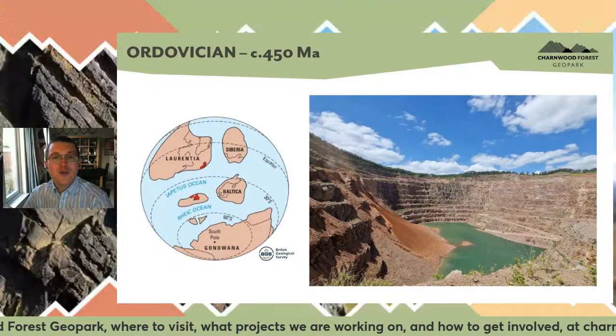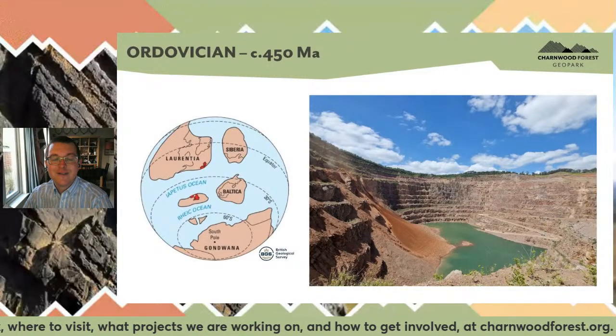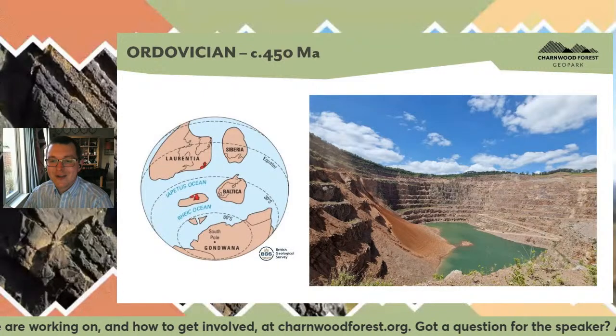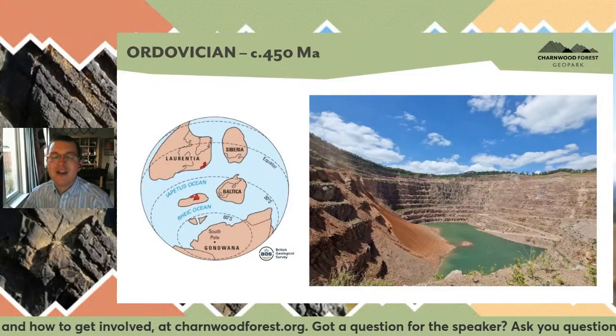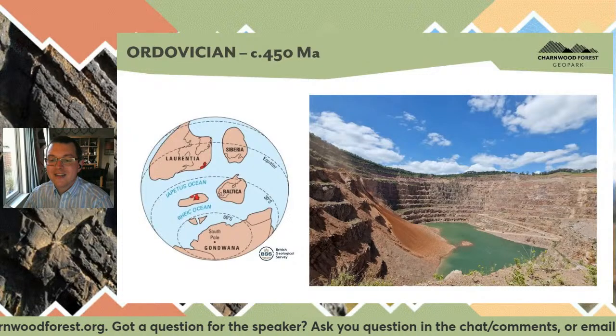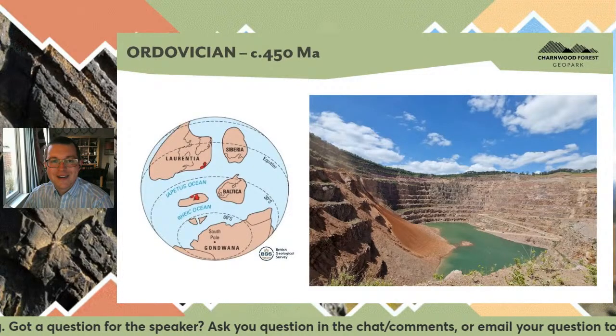So if you are waiting at a station for a delayed train, have a look down at the ballast. See if you can see the wonderful pink rocks of the Mountsorrel granodiorite. And you'll know that there's a little bit of Charnwood Forest nearby.